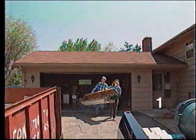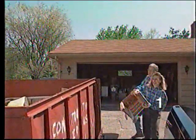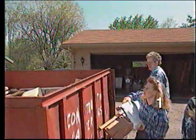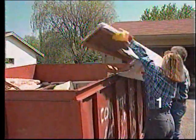Then when you're ready to get started, make sure you've figured out how to deal with debris, possibly by renting a dumpster. How to store new materials till you actually need them, like in a basement or a garage, and most importantly, how to deal with the lack of a kitchen for most of the project.